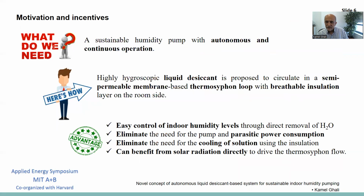Therefore, there is a need for a sustainable humidity pump with autonomous and continuous operation. How can we achieve this? A highly hygroscopic liquid desiccant is proposed to circulate in a semi-permeable membrane-based thermosyphon loop with a breathable insulation layer on the room side. What are the advantages of this system?